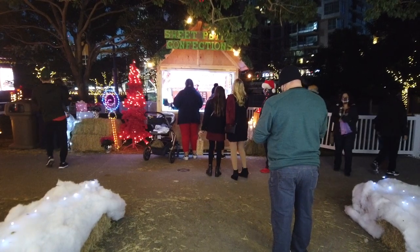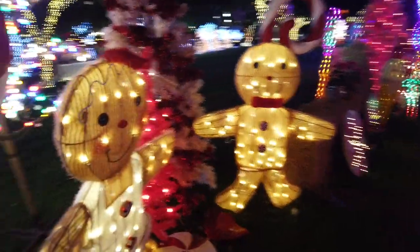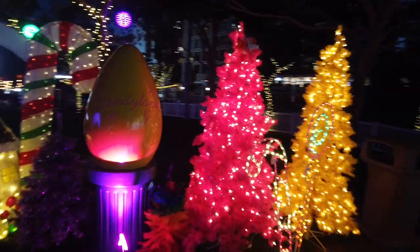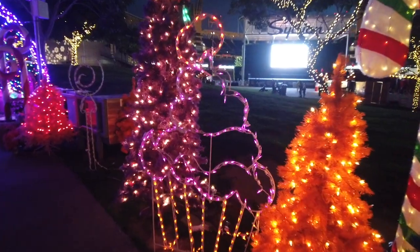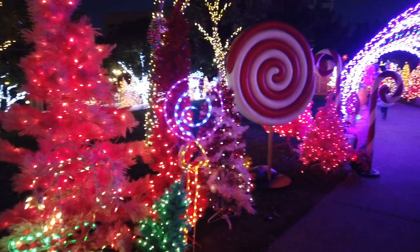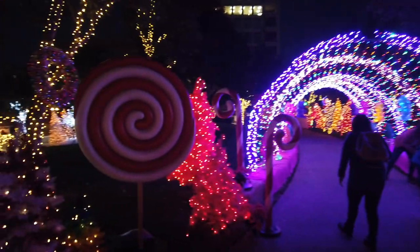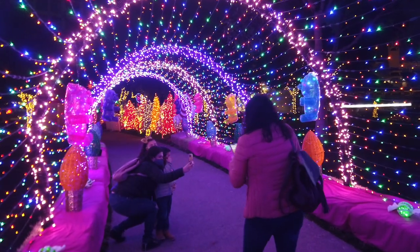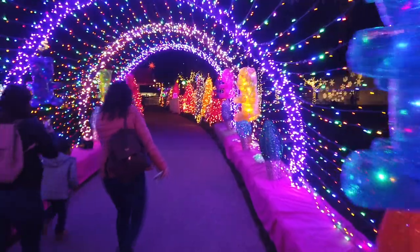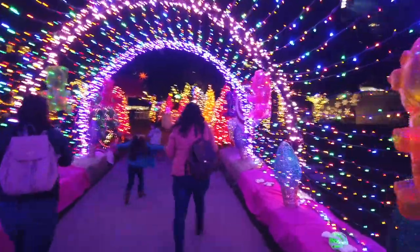Sweet Petite Confections. That looks like a little chocolate shop right there. We're gonna walk here towards the decorations a little more. Check out all the families taking pictures. Little giant peppermint lollipop right here. And this right here is Gallagher Square. This is awesome. A little multicolored tunnel with all these different gummy worms here.